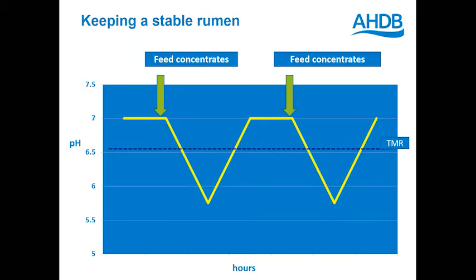So just to demonstrate what putting concentrates in a diet can do to affect rumen fermentation and upset the ewe, basically. So the golden rule in terms of feeding concentrates is not to feed more than 0.5 kilogram in any one feed. So if a farmer needs to feed up to say 3/4 kilogram, that would need to be split into 2 feeds of 0.375 kilograms at each feed.